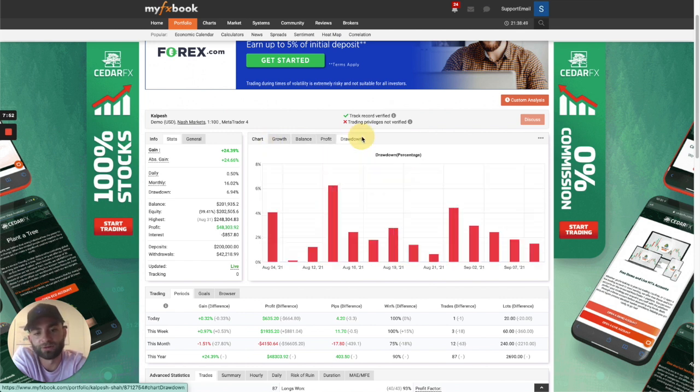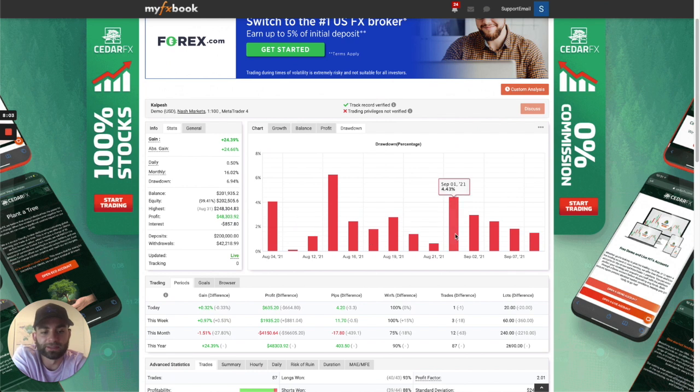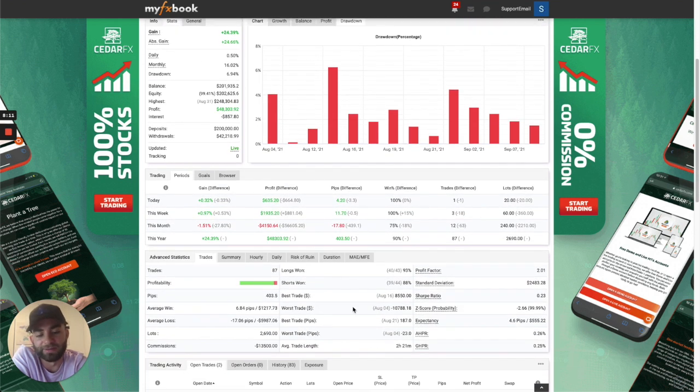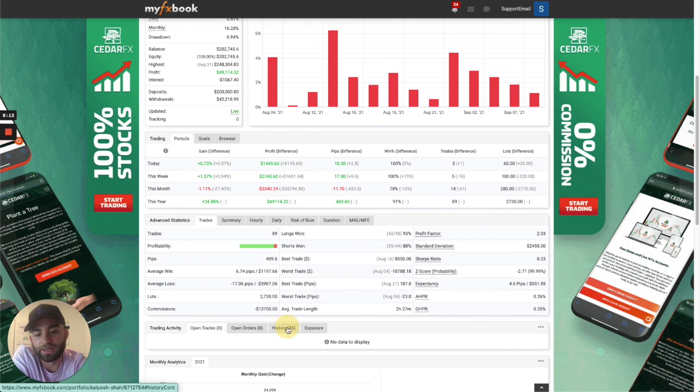And his drawdown looks pretty good. He's got 1 day where he almost hit. Again, you have to subtract this day from the previous day. And he's got 1 day where he came around 5%, so that's not the best sign. He's got another day where he's drawn down more than 3%. So this is something to take note of moving forward. Definitely leveraging more than average on this one.